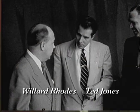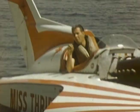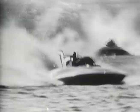The Miss Thriftway was designed by Ted Jones and built by the Thriftway crew, and that is the ultimate round-nosed, Merlin-powered Ted Jones hydroplane. He pulled out all the stops, and he did things on that boat that hadn't been done before, and really things that weren't done again for many, many years.